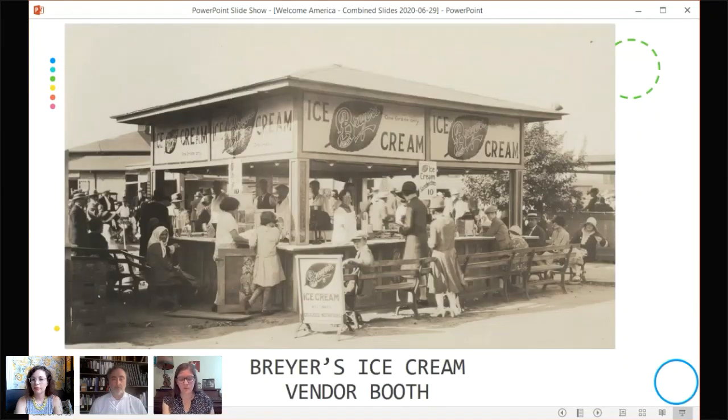We have two dozen vendor booth photos scanned showing Wilbur Chocolates, Heyer's Root Beer, several near beer vendors, and more. The near beer vendors are a reminder that the Sesquicentennial took place during Prohibition. This photo of the Breyer's ice cream booth is one of my favorites. The delicious, nutritious ice cream sandwiches were only 10 cents.